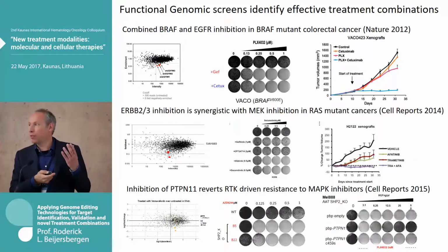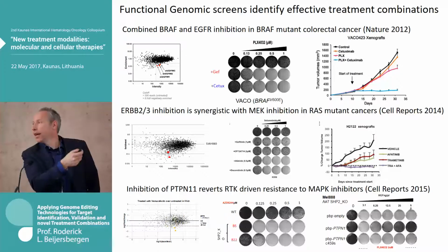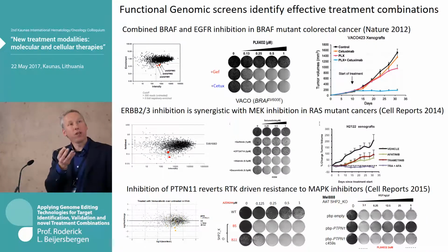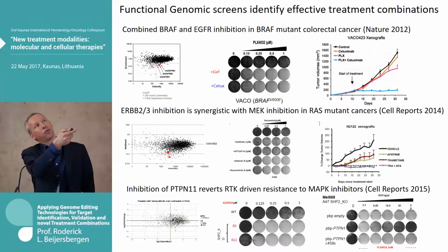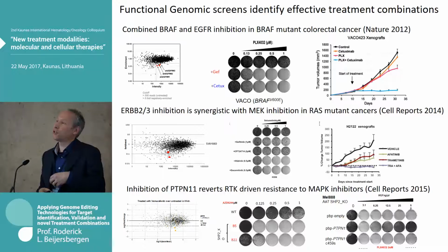But actually, if you take these BRAF mutant colorectal cancers and treat them with the BRAF inhibitor, here on the top, the drug is called Plex, but it's the same as vemurafenib, there's no response whatsoever. And this is what they also saw in the clinic. BRAF mutant colorectal cancer patients are unresponsive to a BRAF inhibitor. So we took this as a clinical need and built it into a model where we took BRAF mutant colorectal cancers in vitro, showed that they're unresponsive to the BRAF inhibitor, and then did the screen again to identify genes that, when you inactivate them, make the cells responsive to the BRAF inhibitor.